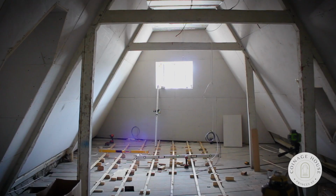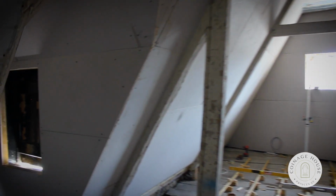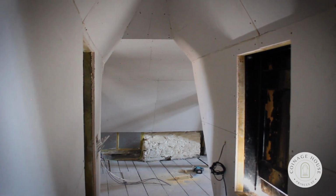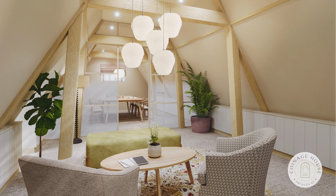So the plan is here, we're going to be using this room here as external conference facilities where you can hire it out, have your board meetings. If you've just got to come and want some workspace in the public, you can book it out for 4 hours at a time or the full day. We'll have TV, projection, all of that up here as well. So a really exciting space.